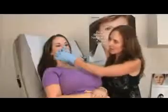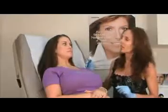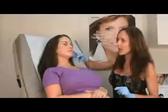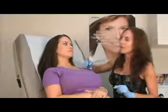These are the nasolabial folds, which hers aren't really bad. And everybody has them, even my 5-year-old. But some people have them worse than others. Some people just really don't like theirs. So it's a very individual thing. So Heather just has hers in the very corner close to her nose. So we're just going to put a small amount of volume there.